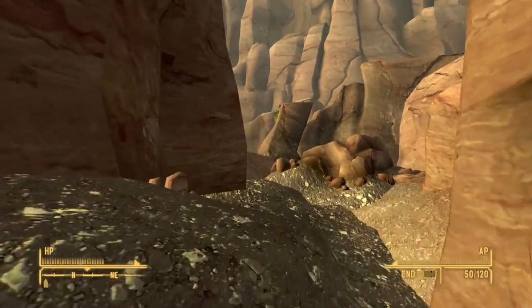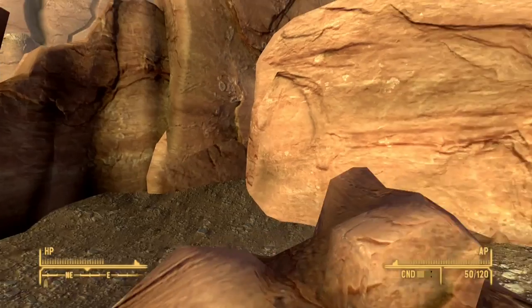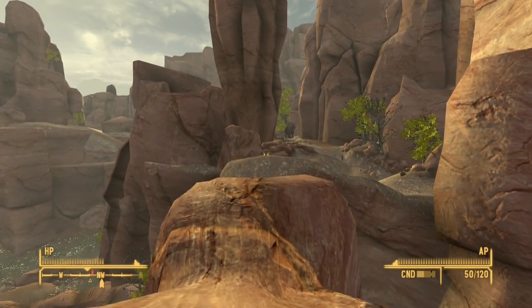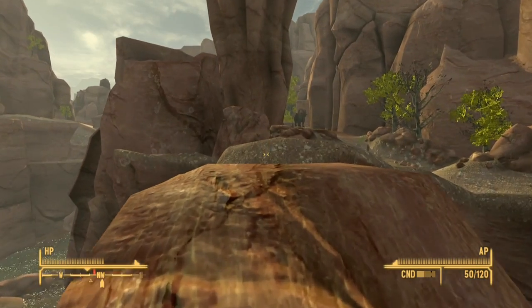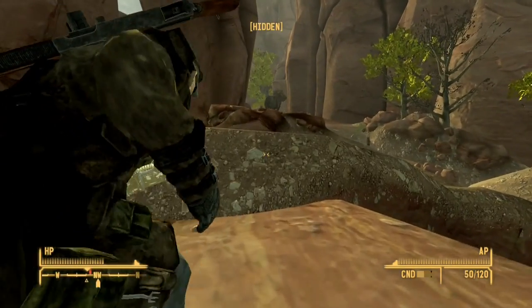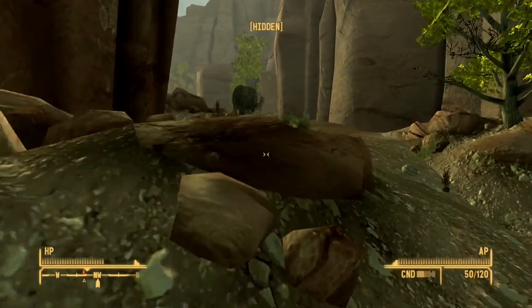I don't want to fail the optional objective, mostly because it actually gets me some weapons, and one of which I can sell, which I think fetches a pretty decent price. The other is actually a weapon I can use. Is that the calf? No, that is not the calf. Just gonna sneak our way past all the bighorners here.